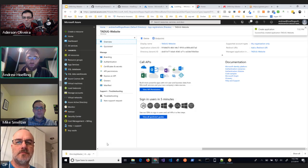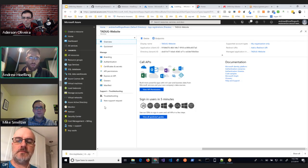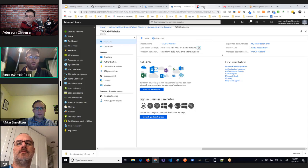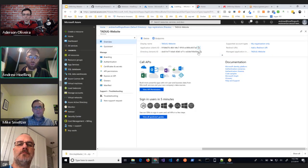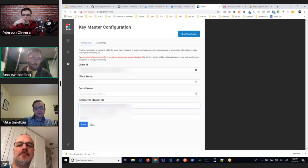And now it brings us to the app registration page. It's got a couple important things here that we need to start copying over. There's something called the application ID or client ID. So I'm going to copy that, go over to our Keymaster configuration, and we have client ID. So I'm going to put that in there. And the directory ID or tenant ID, we're going to copy that as well and put that into the tenant ID field.